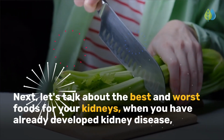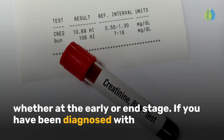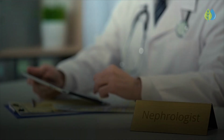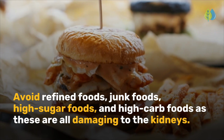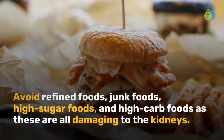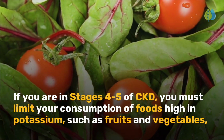Next, let's talk about the best and worst foods for your kidneys when you have already developed kidney disease, whether at the early or end stage. If you have been diagnosed with CKD, your doctor will have told you what to eat and what not to eat. Avoid refined foods, junk foods, high sugar foods, and high carb foods, as these are all damaging to the kidneys.